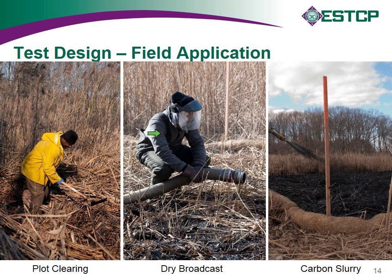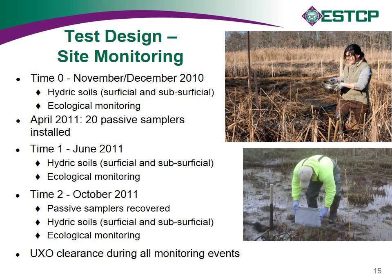And then this is the wand on a carbon slurry delivery. This is 30 to 50% activated carbon by weight. So think wallpaper paste, almost. It was a very thick slurry that we delivered to the marsh in this system. We used 300 linear feet of hose from the hydroseeder back to the upland. So we were able to deliver across a long geography, although it got cold and there definitely were some issues with winter delivery. So it's a lesson learned.